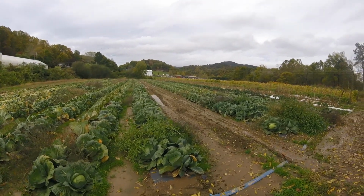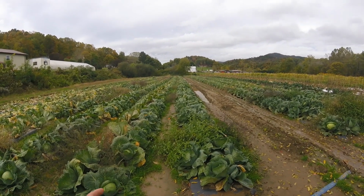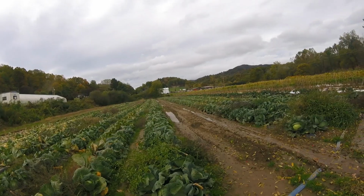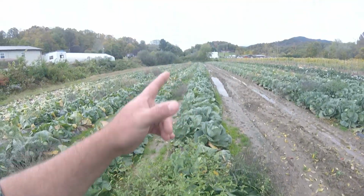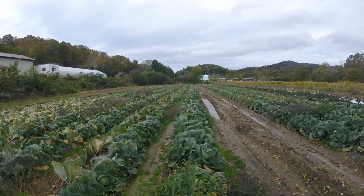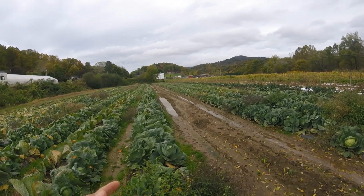We are, this is kind of a crop update, what's left, if you will. Here's the cabbage. I've talked about the cabbage a time or two, and I've done no filming of the cabbage. But you can see, this cabbage is ready. There's probably 250, 300 sacks of cabbage here. Been cutting a little bit that we've got to get out.